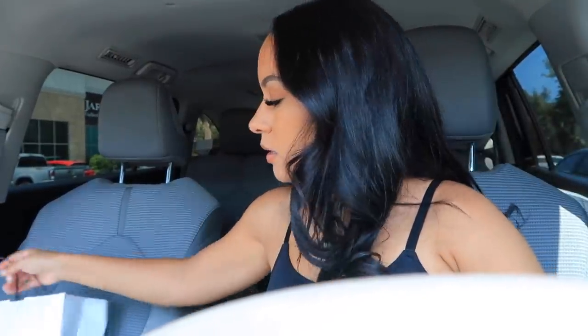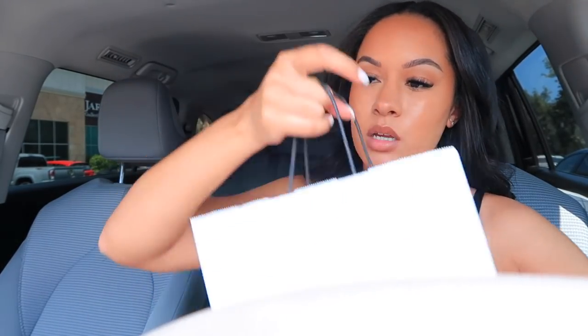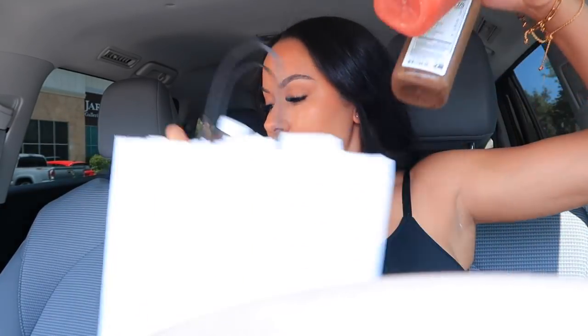Hotter than a mug. Okay, so I ended up getting 3 juices. I went to Pressed Juicery, and for their grand opening they had it to where you only pay $2 for each item, so my total was $6. The total was supposed to be like 16 or something, so that was cool.